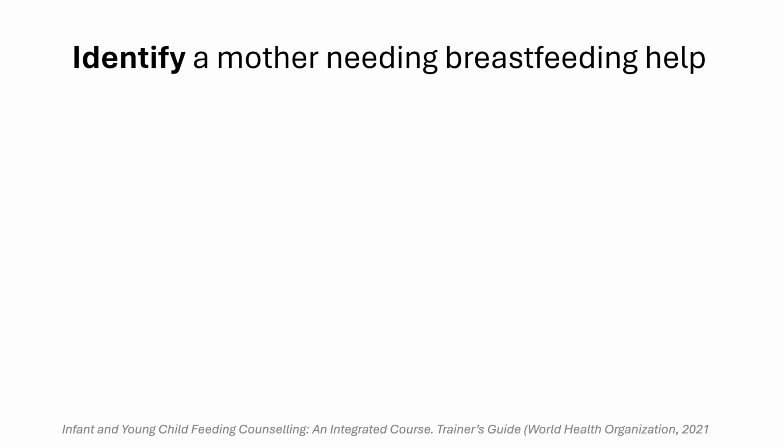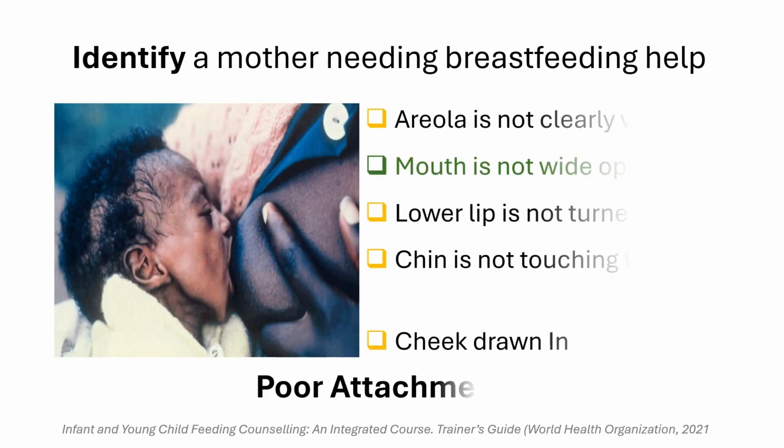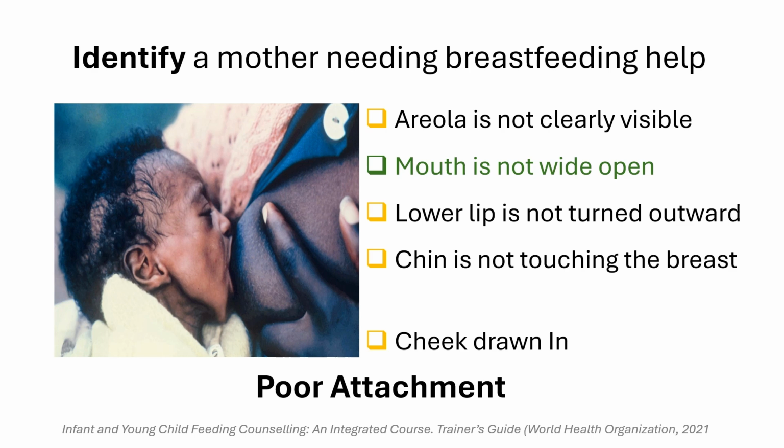Now let's examine some examples of poor attachment. In this picture, signs of poor attachment are distinctly visible. The areola is not easily noticeable. This shows the baby has not latched deeply enough. Though the baby's mouth is wide open, it is pointing forwards. This suggests a shallow latch.